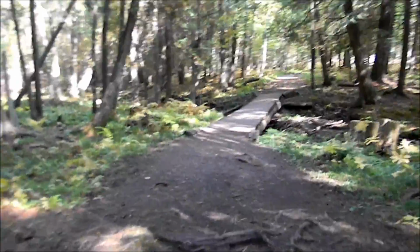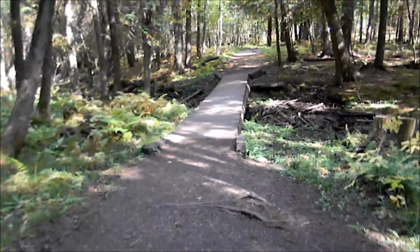Alright, so that was Piers Gorge. We are on our way out, crossing over the last footbridge before we hit the parking lot.